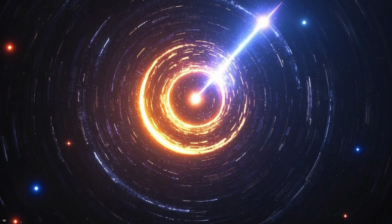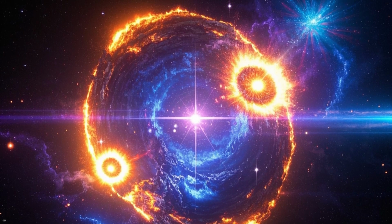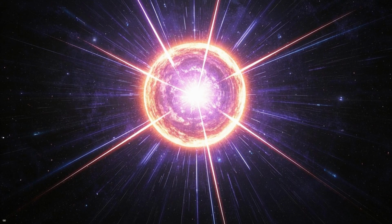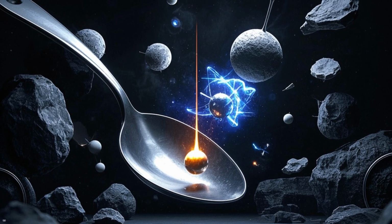Some of the atmosphere would fall back onto the star and reignite, leading to another explosion. This cycle could repeat several times until all the star's atmosphere is blown away. What's left behind is a small, dense ball of matter called a neutron star. Neutron stars can be incredibly massive. A teaspoon of material from one would weigh billions of pounds.